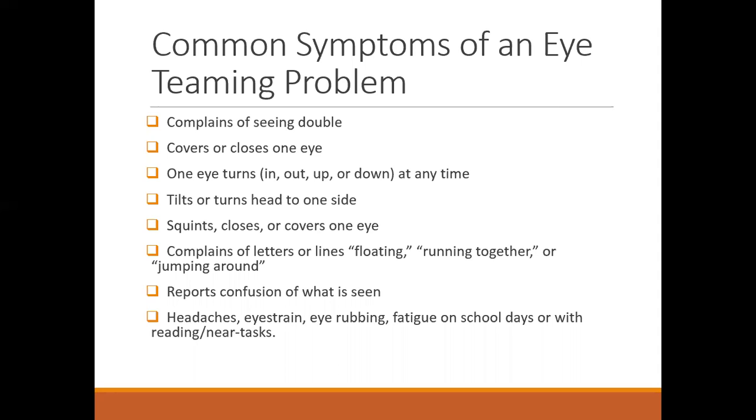And oftentimes for the kids that do persevere, they'll get headaches, eye strain, eye rubbing, and fatigue, especially a lot of fatigue on school days or with reading and near tasks. Some of these kids come home very exhausted. Sometimes behavior problems don't start until they get home. It's like they work so hard all day that they just can't do anything after school.